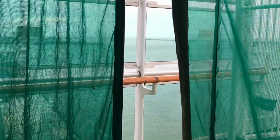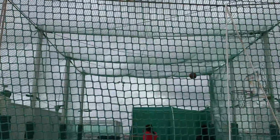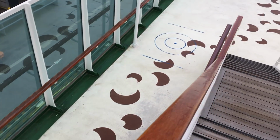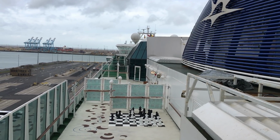This is also deck 19, but we're moving a little bit further forward now, and you have the sports area, so you can play basketball, you can play golf. A little bit compact, but it's not too bad. It's adequate for a ship that size, I would say. And then moving down, you can play little games of chess and things. It is what it is.